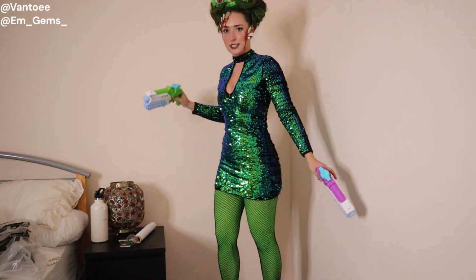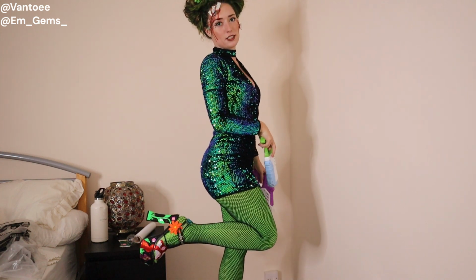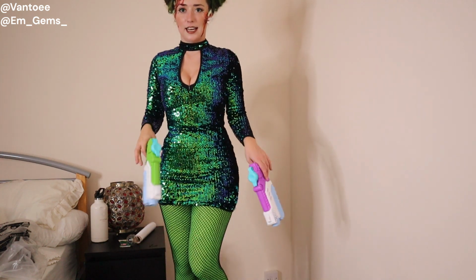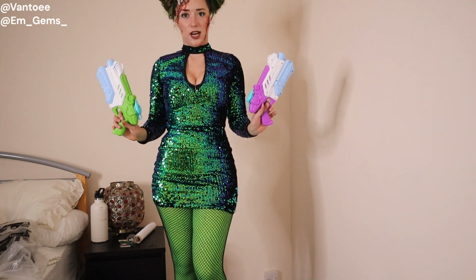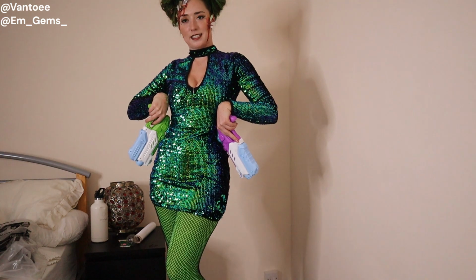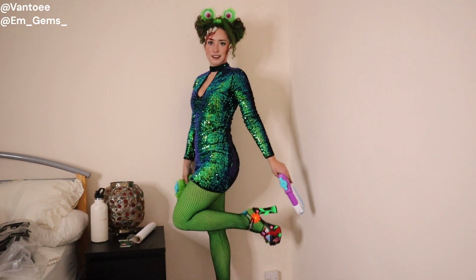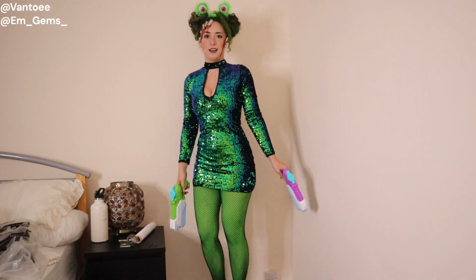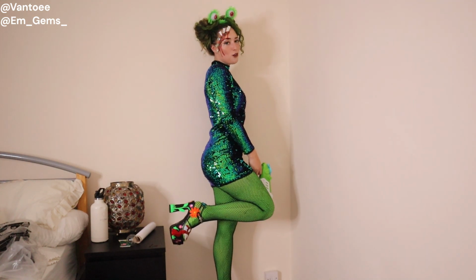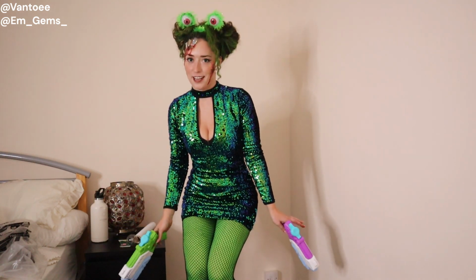So just with the dress, and I put the black fishnets over the green tights, just to create more of an alien skin. And then I have my two guns. One is gin, one is tonic, but they're my galactic space guns, just for fun. So yeah, this is the finished look, and the shoes are obviously the showstopper. There's not many other outfits I could wear these with, but with this one, they rock it.